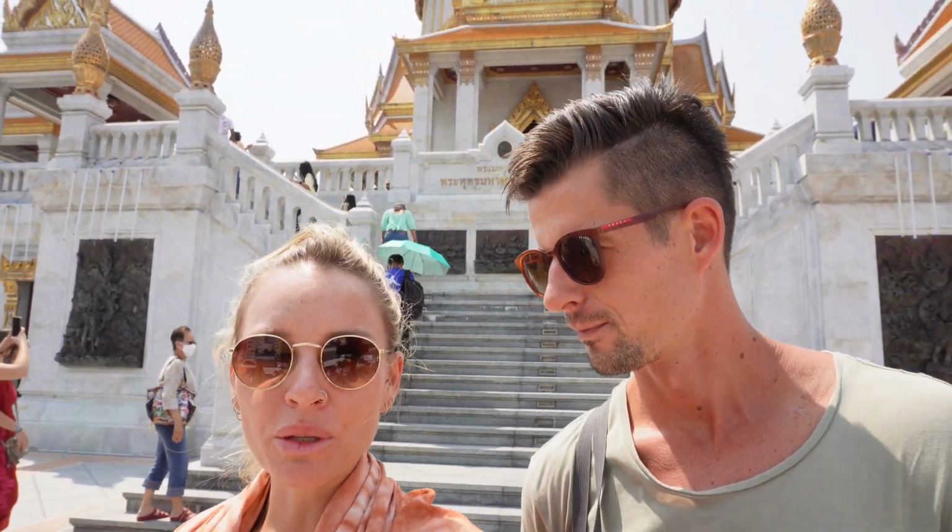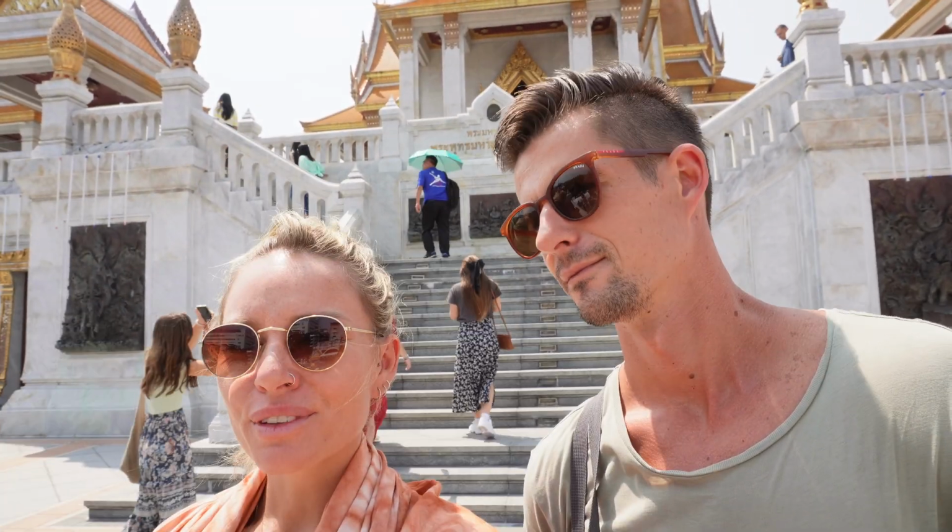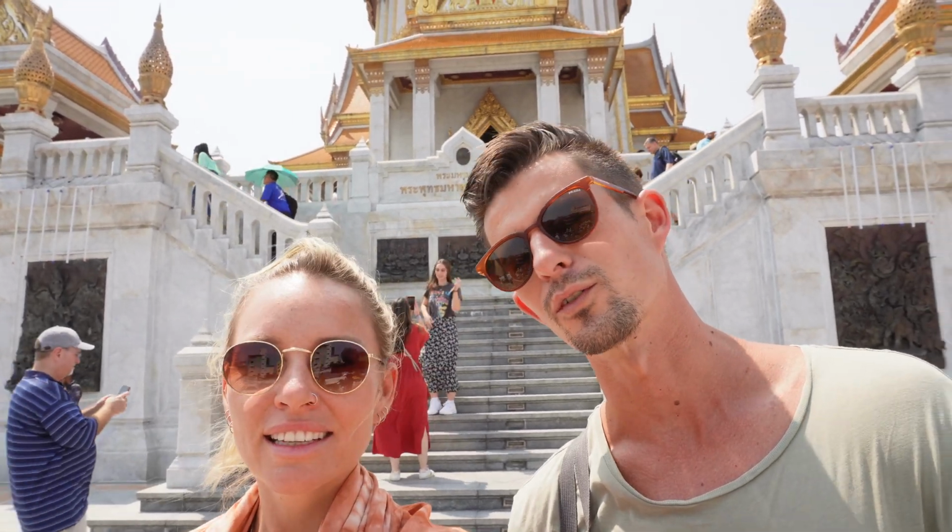That was really pretty. This temple is so different to all the other temples we've been to because it's built using marble and then it has all these gold features on top. Really unique to the other temples we've seen. Yeah, every temple we've gone to has been very different.